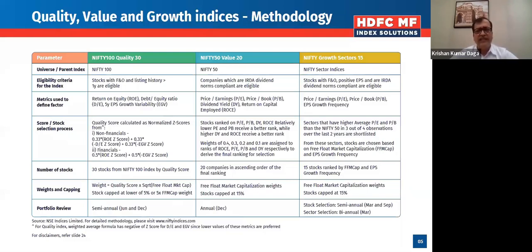Number of stocks, again, as I said, is in the name itself: 30 stocks because we are saying Quality 30. So here we will be having only 30 stocks. In the Value 20, we will be having only 20 stocks, and the Growth Sector 15 will be having only 15 stocks. So Growth Sector 15 is a very, very concentrated portfolio, because when you are having only 15 stocks, there will be exposure to 3 or 4 or 5 sectors maximum. You may not have exposure to all the sectors, because ultimately the first selection is happening at a sector level and then at a stock level. The sector also should have those growth numbers at the time of selection.